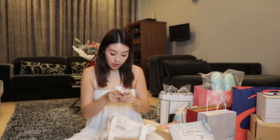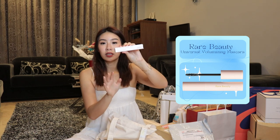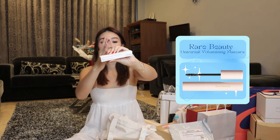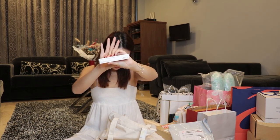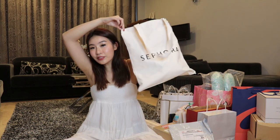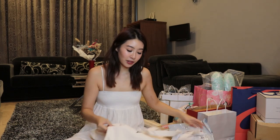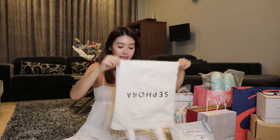And then lastly, we have the Perfect Stroke Mascara Volume by Rare Beauty. Another brand that I extremely love. Rare Beauty is definitely one of my favorite makeup brands in 2022. So yeah, thank you so much Sephora and the Touch PR for sending this over. Very touched. And yeah, grateful to be doing what I do right now.